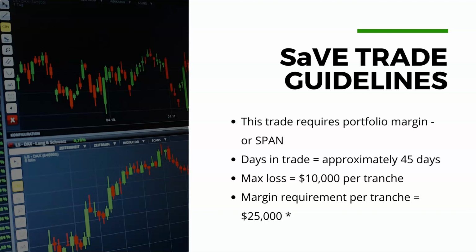There are some that offer it, some don't, and some offer it in their IRAs and some don't. So check with your broker-dealer. Now this trade is going to last approximately 45 days. Sometimes it's going to last a little bit longer, and sometimes it's going to be a little less. I've been in these trades as little as a week or two, and I've reached my profit target. Now that is unusual, but if you will allocate 45 days to this trade, most times you're going to be right in there.